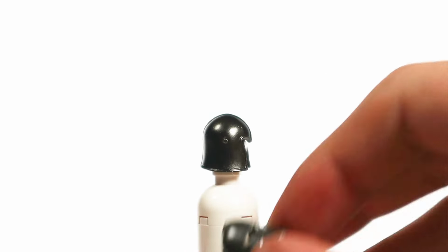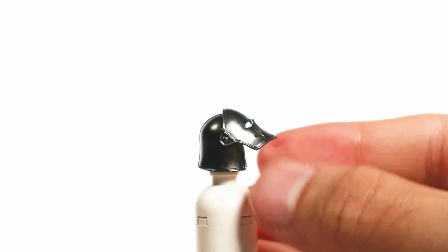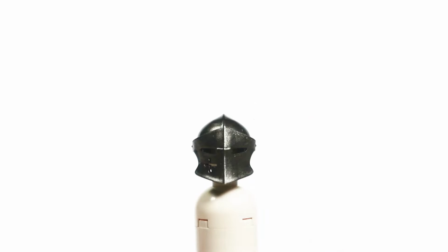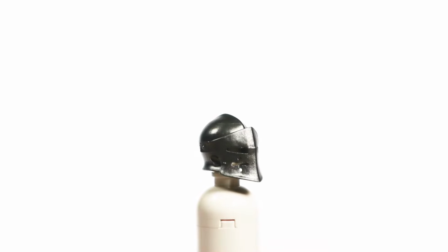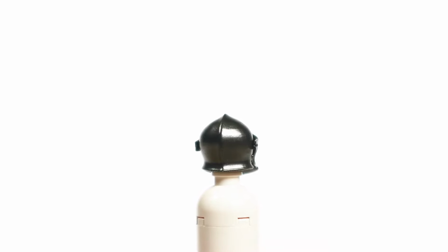I only got one of each helmet in this dark silver, so I won't be selling them for now. I only got them so you guys get a better idea of the different colored options. Here we have another variant of the Barbute helmet. It is painted in that dark silver color. Now, I only got a couple of these, so these won't be up on the store.